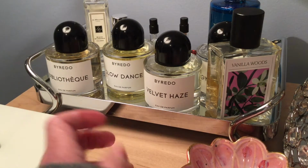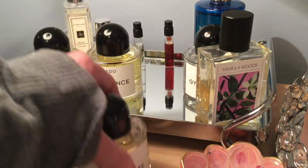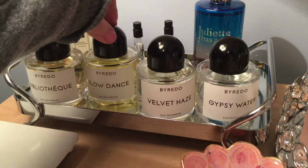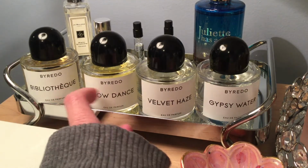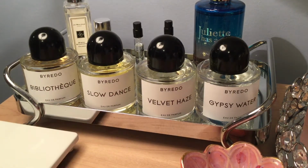So, all right, let's dig into this tray over here. So I love Byredo. I have 4 Byredos: Gypsy Water, Velvet Haze, Slow Dance, and Bibliothèque. Gypsy Water is what started it off for me. That launched my perfume obsession this year. And then I got Velvet Haze and Slow Dance and Bibliothèque all in December. Slow Dance was for my birthday, and Velvet Haze and Bibliothèque were for Christmas.